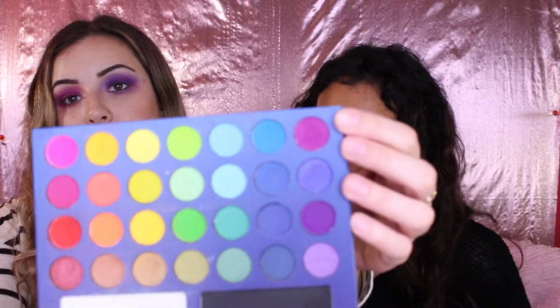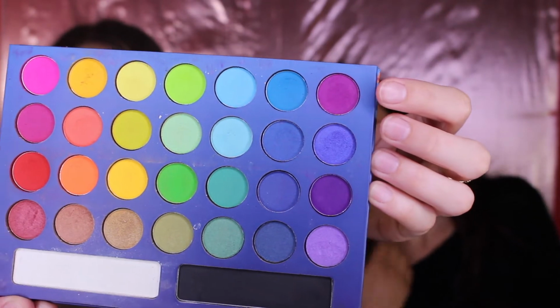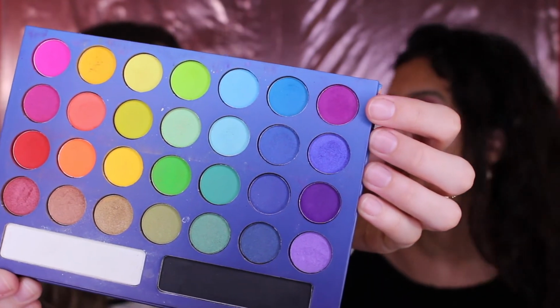For the last color, we use this color up here. It's more of a pinky fuchsia purple. I don't know how to describe colors. Magenta? No, it's more purple than magenta. And it turned out pretty good on both of us. It's pretty pigmented on both of us. Kind of looks similar.